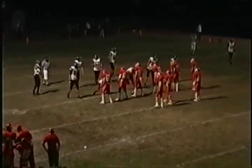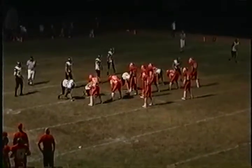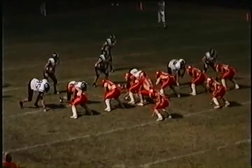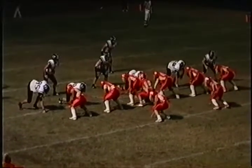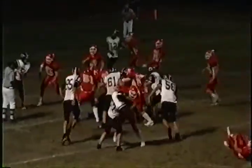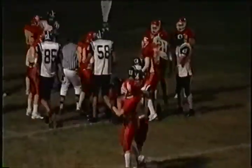Cook wide to right. Duncan wide this way. Ludwig Fleur in the backfield. First and 10, South Gallia. Caleb Ludwig, the ball carrier.